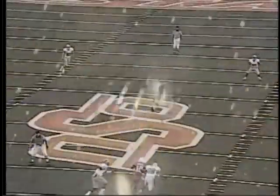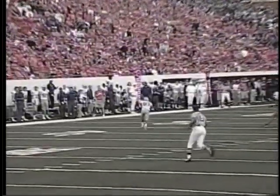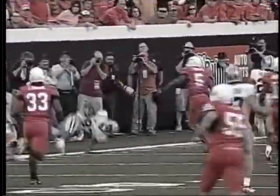A line drive knuckleball punt by Fodge. It was angling toward the right sideline, but was not struck cleanly, and Murphy, who has 4.3 speed in the 40-yard dash, took it on a dead run and just outran everybody down the left sideline before he was knocked out of bounds at the 25.